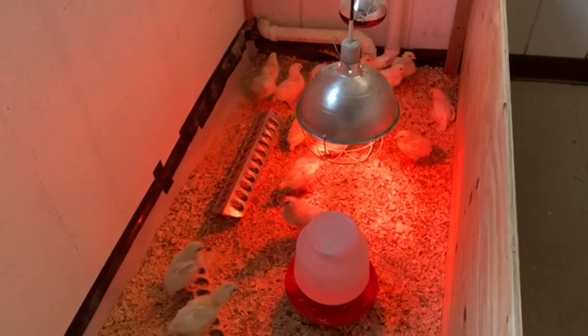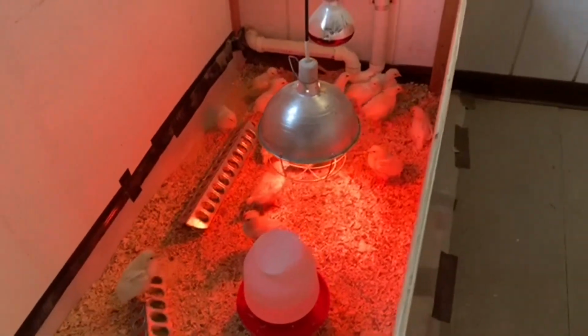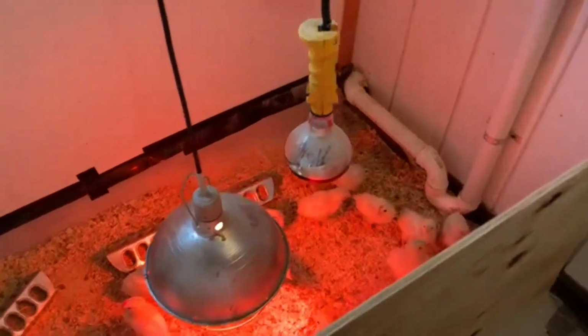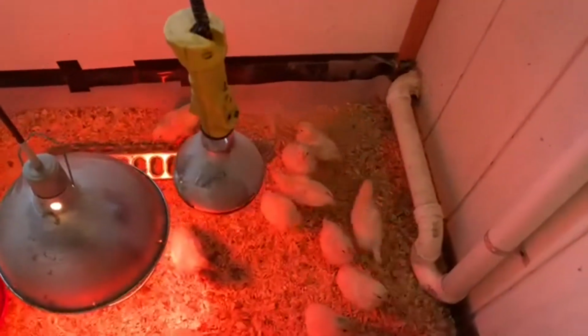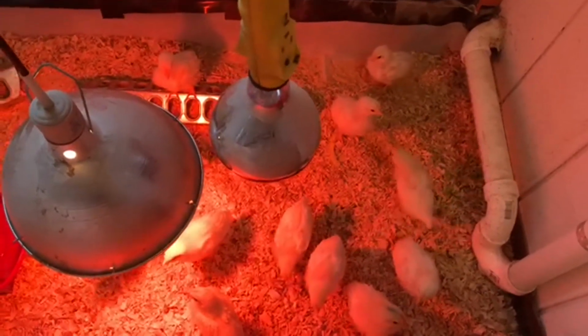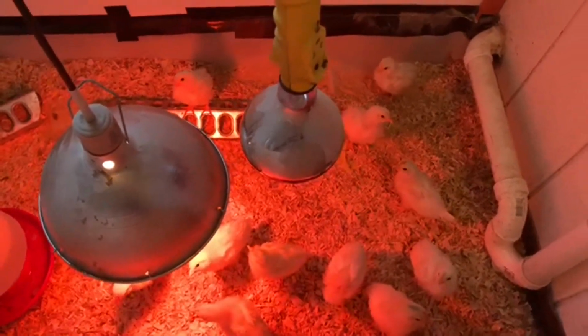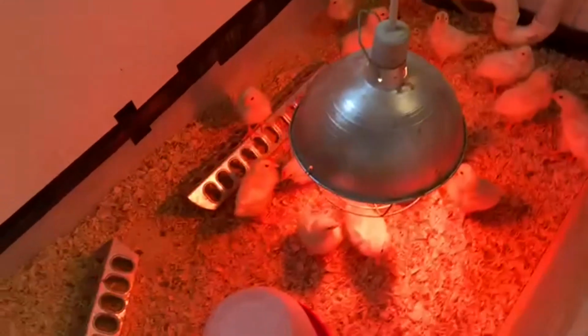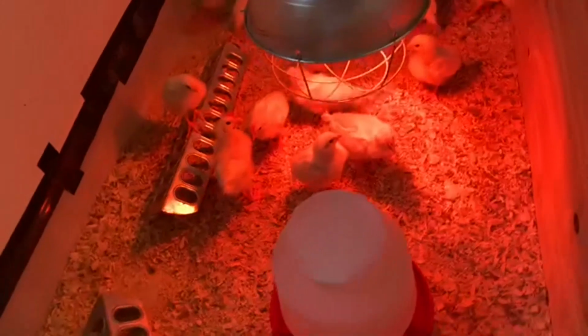Our little baby chicks will be 2 weeks old tomorrow, and they are doing so good. Everyone survived. They're getting their little feathers. Oh, aren't they cute? Just doing great. Yeah, really fun.